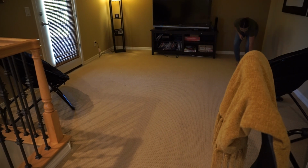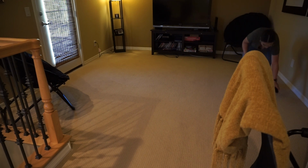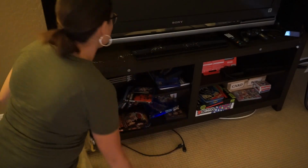So as you can see here, I'm just picking up all of the stuff off the floor and putting it where it belongs. This is our loft, and this is where we have the big TV. So my husband and his friends like to come up here and watch TV or play games and not put stuff back where it belongs, but that's okay. So that's what I'm doing now.